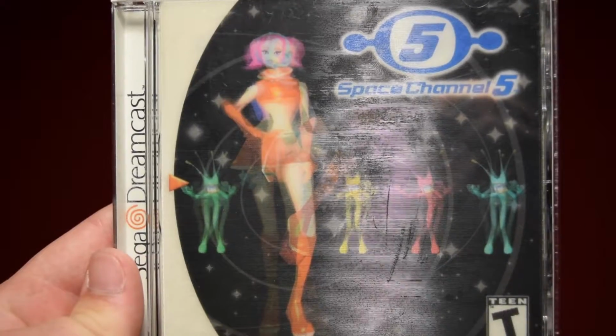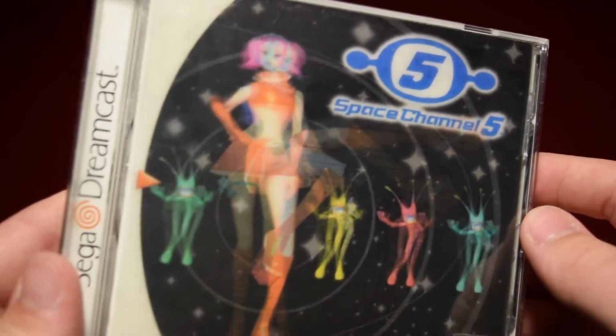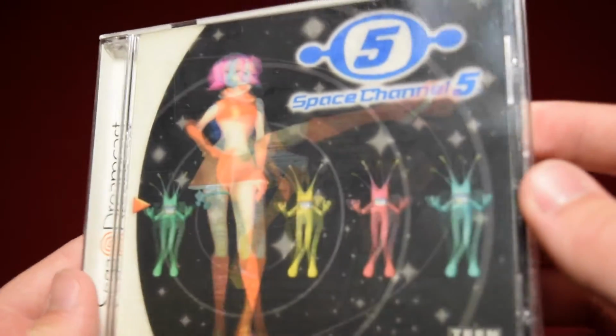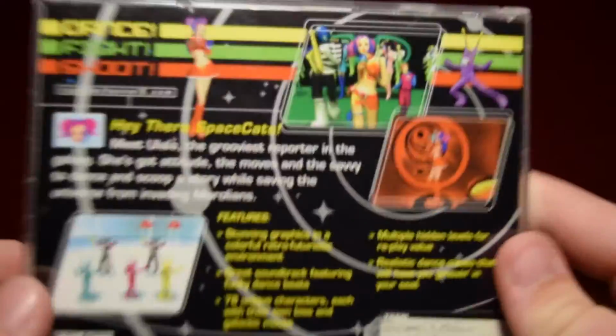Space Channel 5 is a weird rhythm game on the Dreamcast with relatively catchy music and some nice artwork. There are better rhythm games out there, but if you're a Dreamcast owner and are looking for something new, this could be what you need.